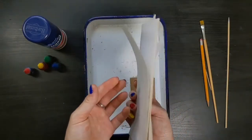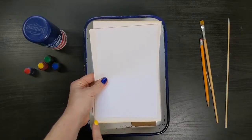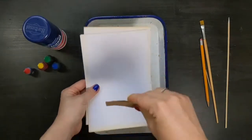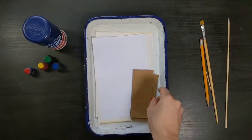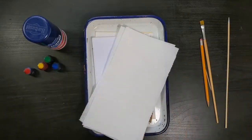Cardstock is best because it's smooth and slightly thicker than printer paper, but printer paper or construction paper will work fine. A scraper tool to remove the excess foam from your print. This can be a cut strip of cardboard or a popsicle stick. And finally, some paper towels, because we're gonna get a little messy.